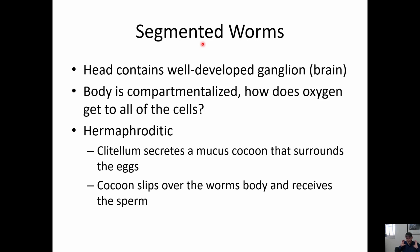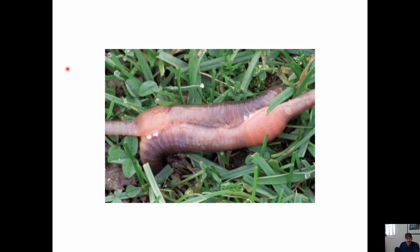And as that cocoon slips over the worm's body, it releases the sperm that it stores from another worm, and it releases them into its eggs as that cocoon slips off the body into the dirt. So here's that clitellum I talked about, that little bump right there. That's an organ that secretes a mucousy cocoon for the eggs. These two worms are mating, so each one is receiving sperm from the other worm, and then they'll store that sperm, and when the eggs are being laid, they'll release that sperm, and so they have a form of external fertilization to fertilize those eggs.